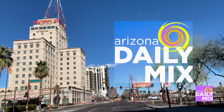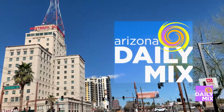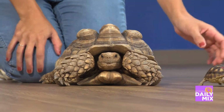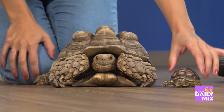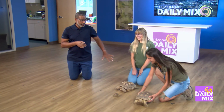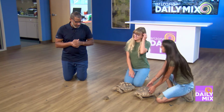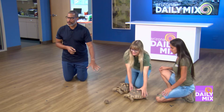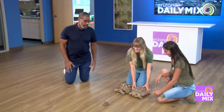Right, earlier we showed you the baby alligator from the Phoenix Herpetological Sanctuary. There you go. There we go. Thank you, Olivia. And they brought out now tortoises. And Isabella, who's actually now one of the new staff educators there. So she's not mic'd up, but you are, Olivia, so we can talk. She's here to help wrangle these two big tortoises.